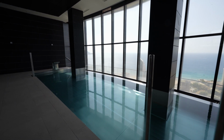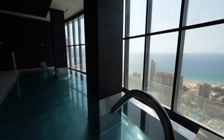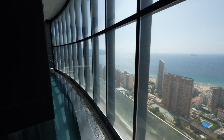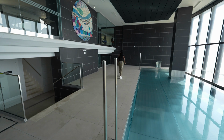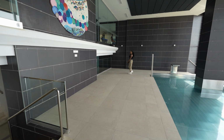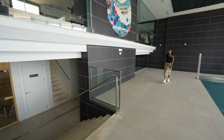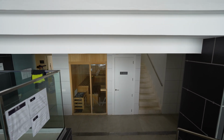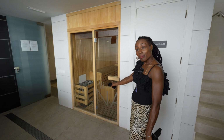It also gives you fantastic views again of Poniente Beach, the surrounding coves, the Mediterranean Sea, and it's very tranquil in here. Just above the area of the swimming pools as well, you have access to a gymnasium. You also have dressing rooms, showers, and other spa facilities. Right here you have the sauna.